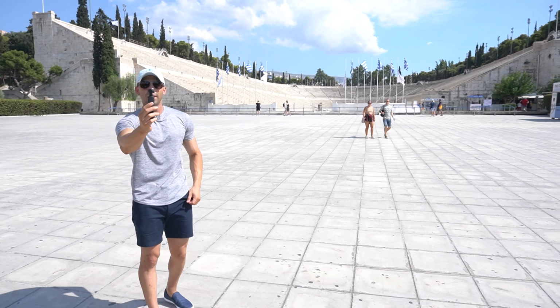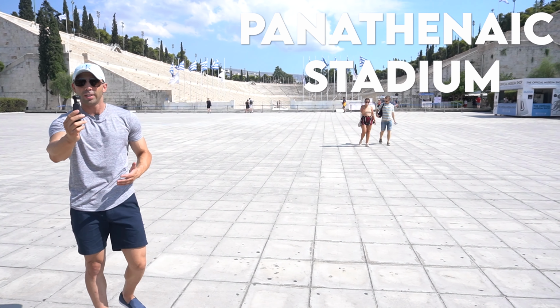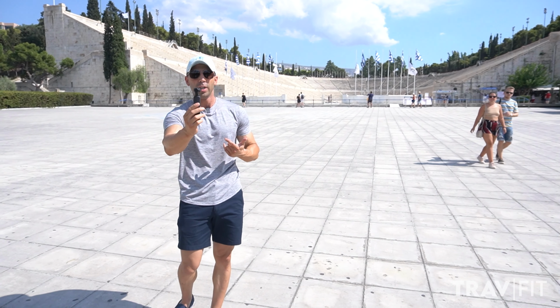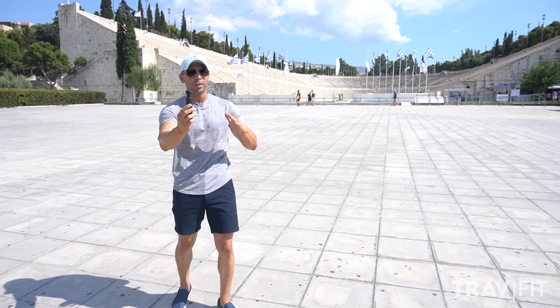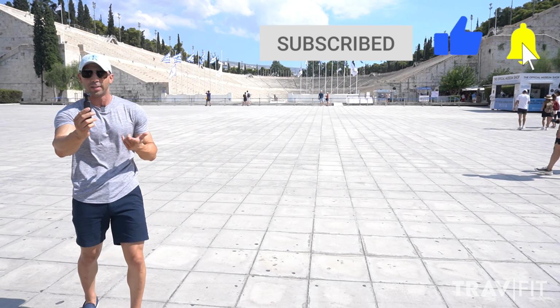Hey guys, made it to the Panathenaic Stadium here in Athens. It's an amazing place to be, even from the outside. We haven't gone in just yet, or we're about to. This is a place in Athens that's an absolute must. There are some places that obviously you're gonna be able to look over. This isn't one of those places, along with the Acropolis and other places we're gonna see in just a couple of days.